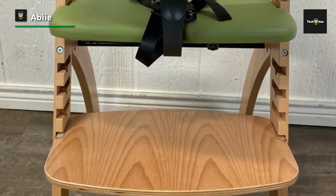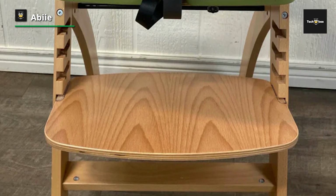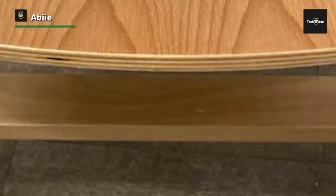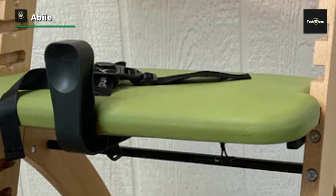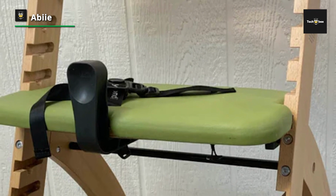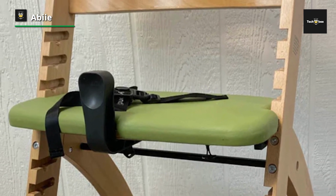Easy to move and clean. The quality of the wood is pretty great and has held up perfectly. If you're looking for a high chair, this is a great one for the price. The only downside to this product is that it is not mobile. The chair's base is about the same size as the bases of a standard dining chair.